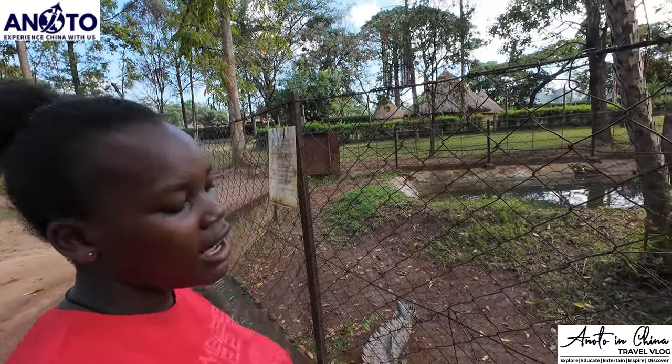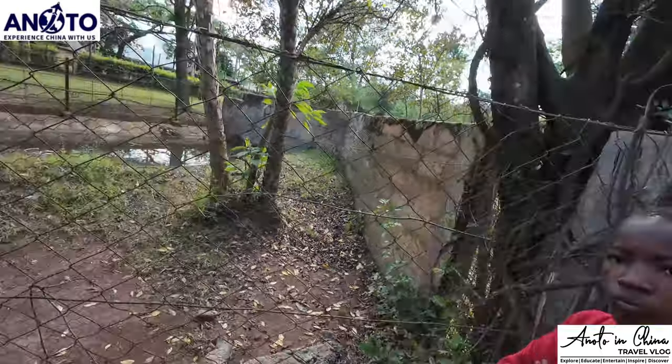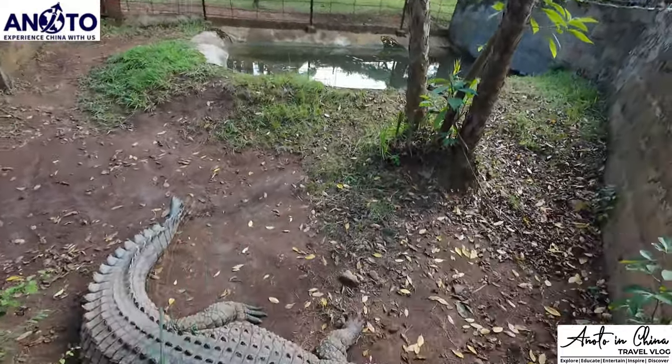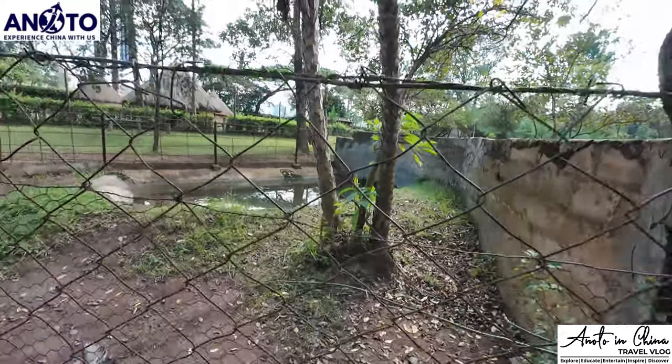And this one is an African Nile crocodile, from the River Nile. And it's so big. Let me give you guys a closer view. This is how it is. When my camera falls there, it will be trouble.